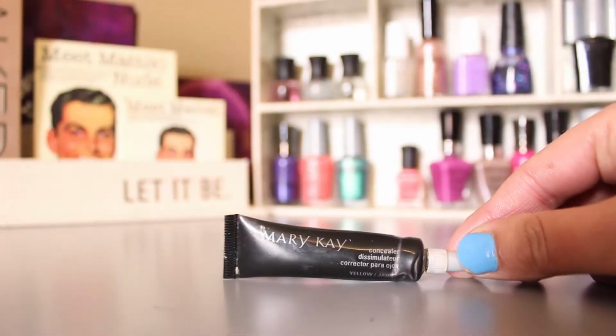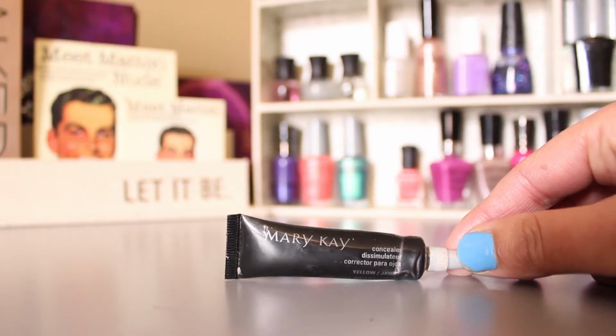One of the products that I'm not going to repurchase is the Mary Kay concealer. This is in the color Yellow, and this is too drying for my skin right now. This was my holy grail concealer when I was 16 years old. It was a different packaging and I used it up until now, and I loved it since then.